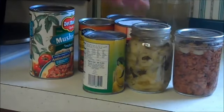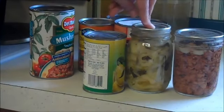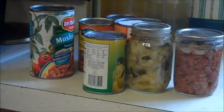As long as you do that, your pressure canner is reaching 240 degrees, as long as you have your gauge checked once a year, you are killing the botulism spores. Okay.